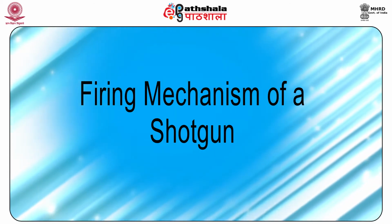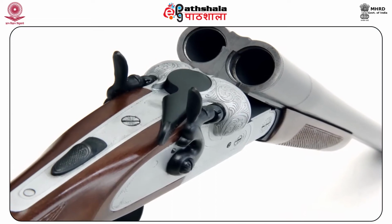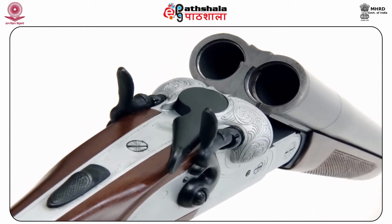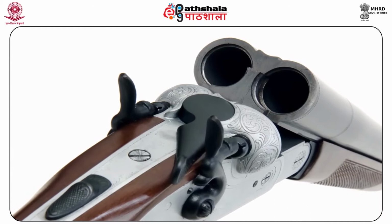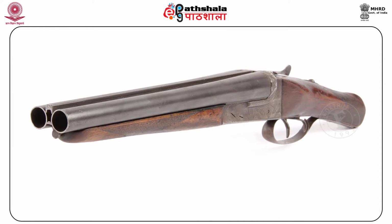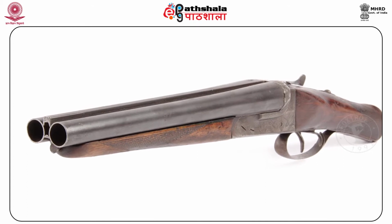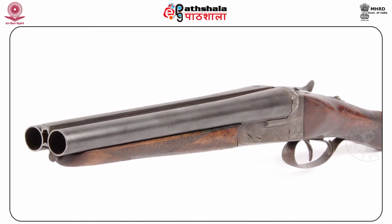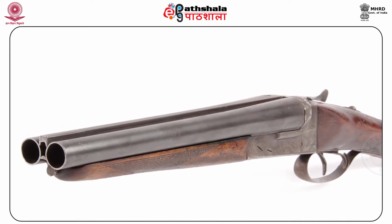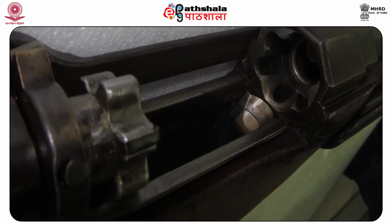Let us discuss the firing mechanism of a shotgun. A shotgun has a most simple mechanism which contains very basic but important parts. Number 1, barrel. The barrel of a firearm is one of the most important parts which facilitate the movement of the projectile. It also provides a space for the expansion of gases. The barrels of shotguns are smooth bored, that is, no rifling. Number 2 is chamber.